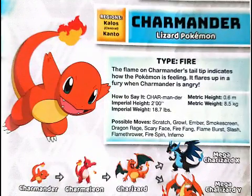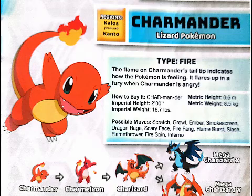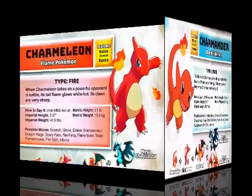Charmander, the Lizard Pokemon, a fire type. The flame on Charmander's tail tip indicates how the Pokemon is feeling. It flares up in a fury when Charmander is angry.